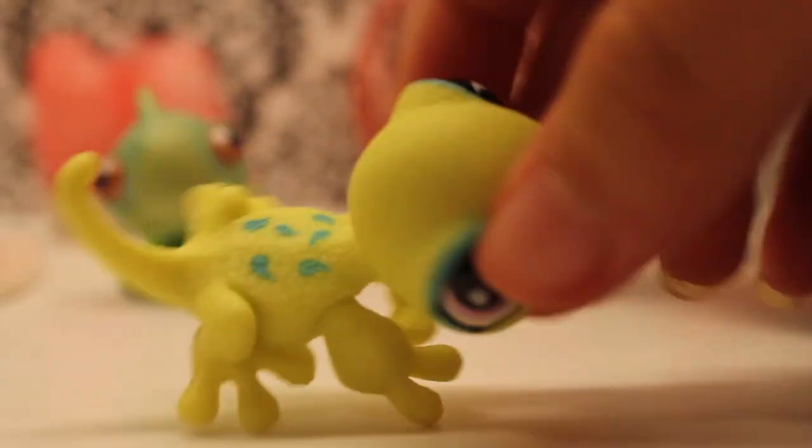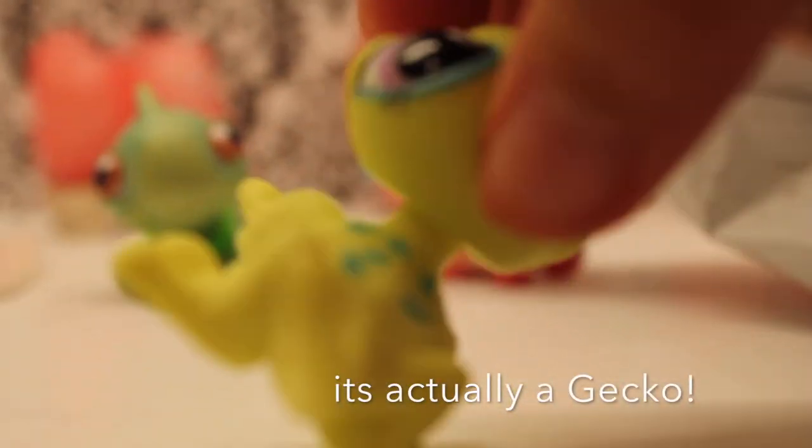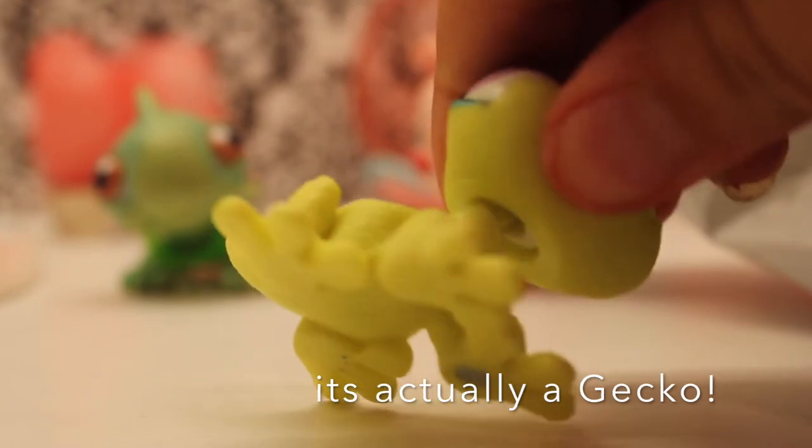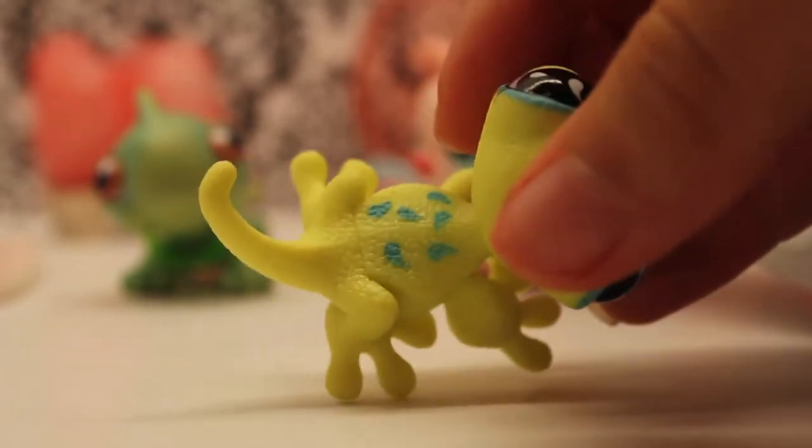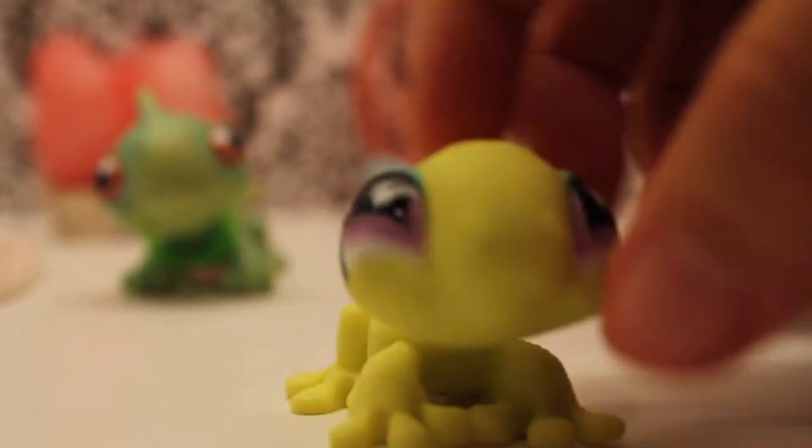Now. What is that? I think, yeah, it's a lizard. But what kind of lizard? Just a lizard. It can be a lizard. It's got a magnet, and it's got really cool skin here. Look, it has scales. Yeah, scales, you can't really tell. Oh yeah, you can tell. Look at that, that's so cool.